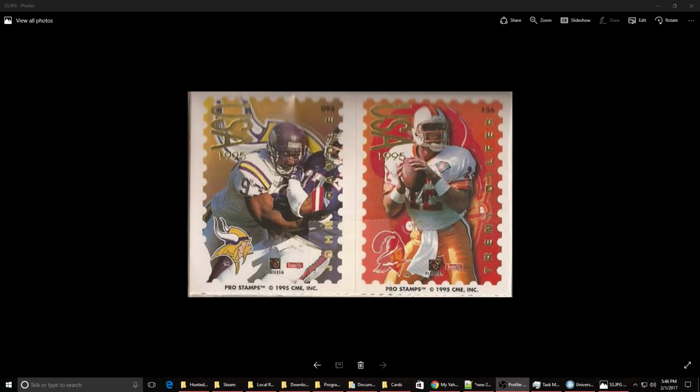Third set of stamps here. So we have John Randle from the Minnesota Vikings on the left. Again, 95. And then on the right, look at this guy, Trent Dilfer for the Tampa Bay Buccaneers, when they had those terrible, terrible looking, disgusting uniforms. Oh gosh, those things were so ugly looking.